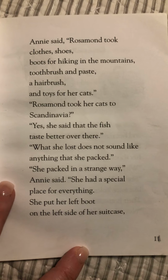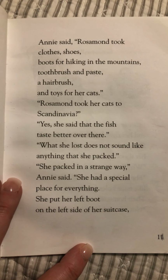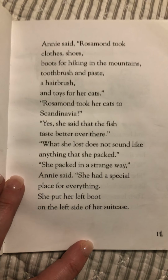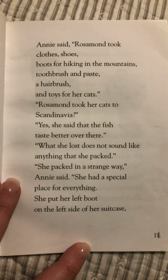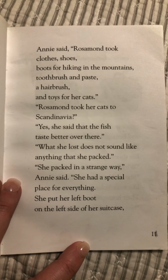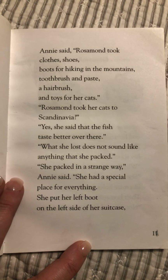Annie said Rosamond took clothes, shoes, boots for hiking in the mountains, toothbrush and paste, a hairbrush, and toys for her cats. Rosamond took her cats to Scandinavia? Yes, she said that the fish taste better over there. What she lost does not sound like anything that she packed. She packed in a strange way, Annie said. She had a special place for everything.